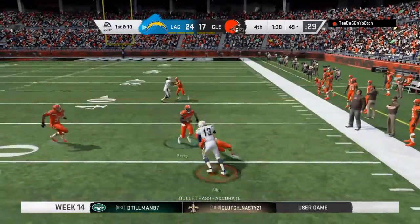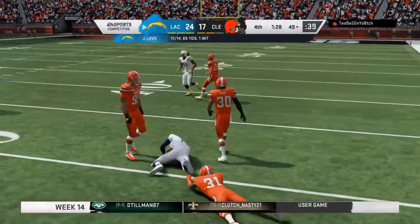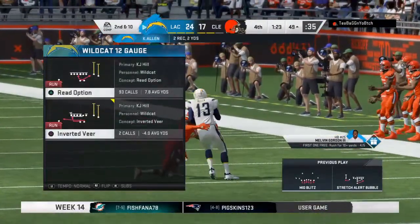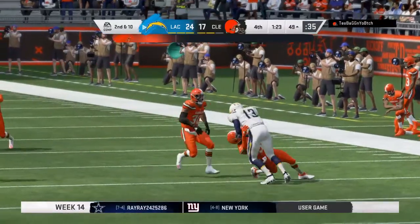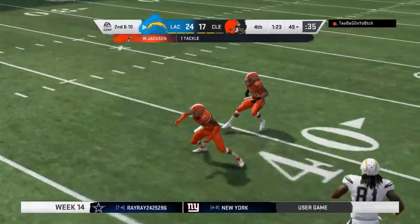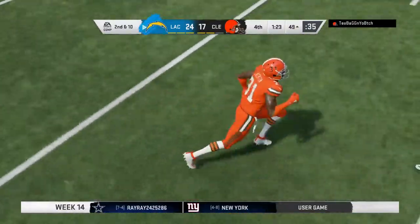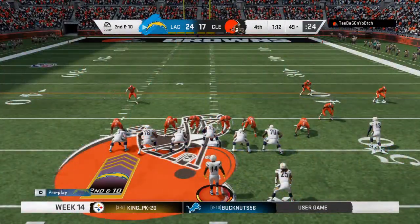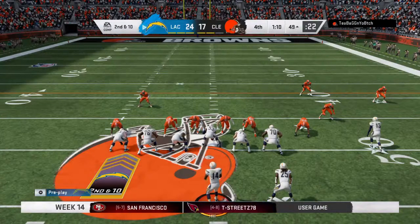Here's a quick throw caught by Allen. No gain there on the completion. 2nd and 10. Pass complete, but no gain. No yards. Yeah, so you file that as unsuccessful. Yeah, you do, don't you? Except on the stats, throwing the ball, you get a completion. You get a catch. But still, no yardage.